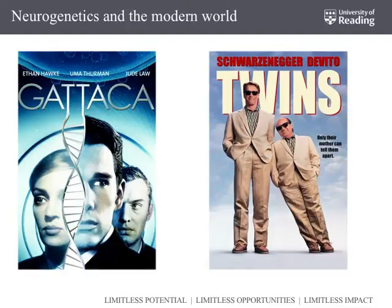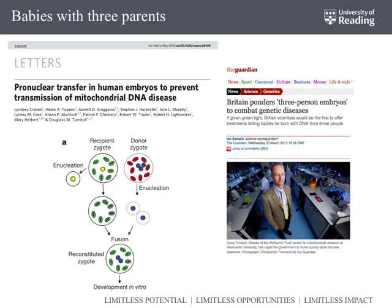And a very good example of this, and one which caused a huge amount of controversy, is the example of babies with three parents, which was something which was flagged up in the press a number of years ago about a particular technology that allows you to replace defective mitochondria in unborn fertilized eggs. So the background to all of this is that there is a group of diseases, mitochondrial diseases, which are inherited through your mitochondrial genome. This comes primarily, almost wholly, from your mother.